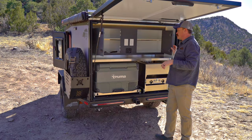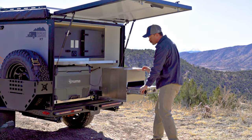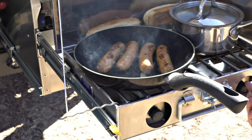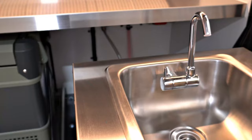Below that is the full kitchen. So right here we have the stainless steel pull-out sink and stove. Like I mentioned earlier, one of the big upgrades that we made for 2024 is the Cook Partner stove. This thing absolutely rips at 20,000 BTU. Behind that, you have your sink and faucet. So this runs off the 30-gallon freshwater tank.